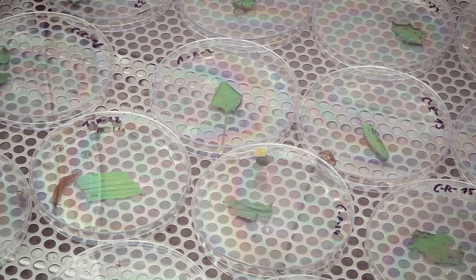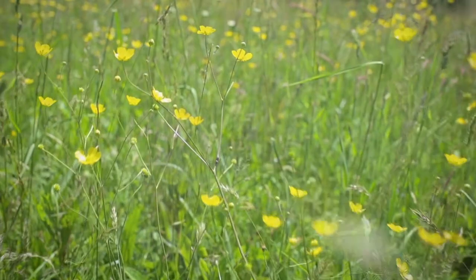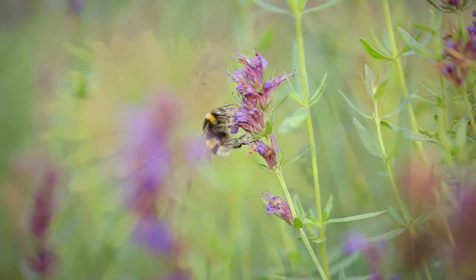It's possible, for example, that a rise in temperature and a prolonged growing season could lead to certain plants blossoming earlier in the year. Some plant species may then no longer be in bloom when their pollinators are active.